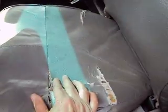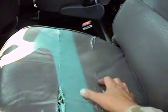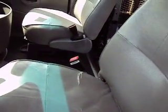Got a couple tears in the driver's seat, which really could be stitched up or fixed, or a cover put on it, or nothing. Just use it just like it is.